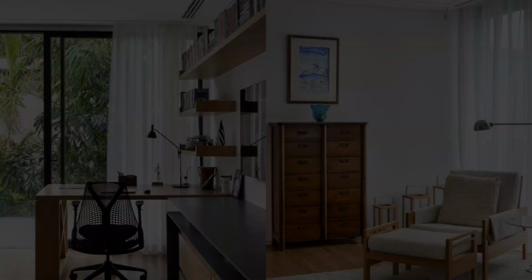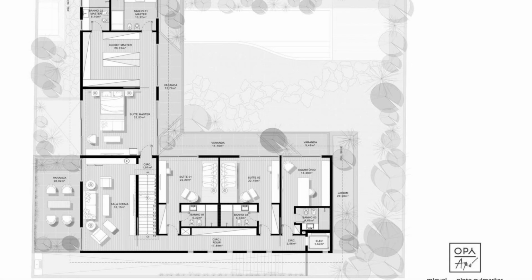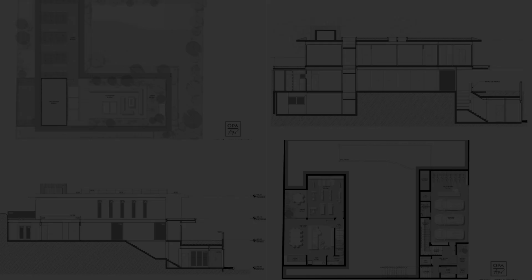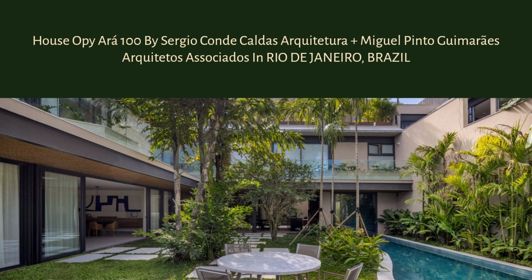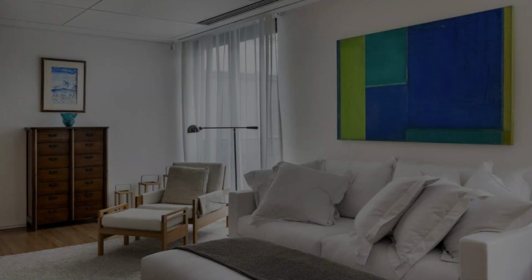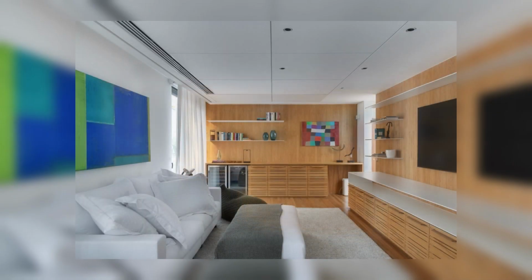On the entrance level, the garage is located, with spaces for cars and bicycles, customized especially for the couple who have cycling as a hobby and passion. On the same level, but with access through the living room, there is the wine cellar, a multipurpose room, the gym, and an open garden.